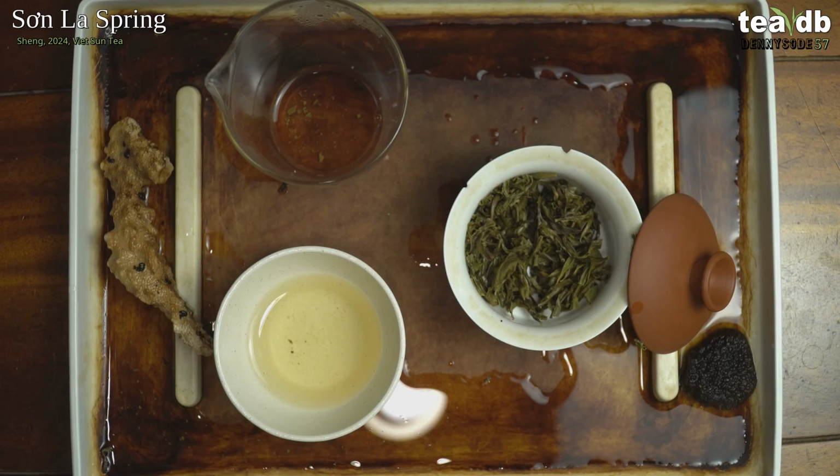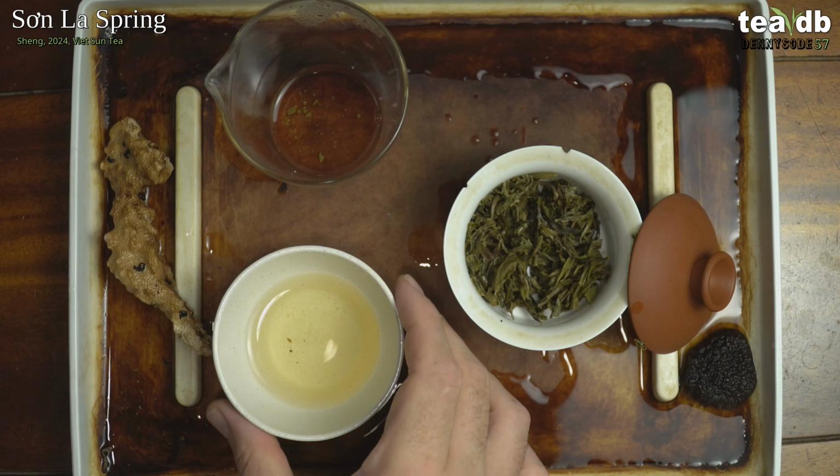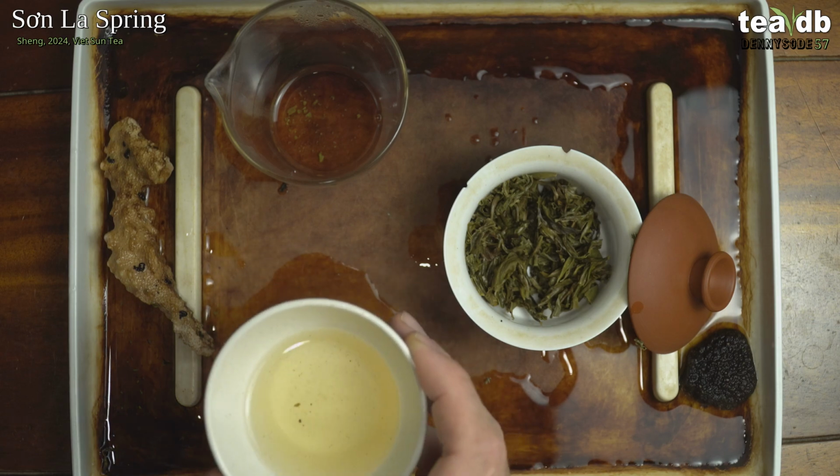The dusty earthiness is fading a little bit. Balance on this is really interesting. This is good. I like this, actually. I like this profile. It's an interesting combination of flavors. Not really tasting any of the fruit at all. Okay. Cheers.